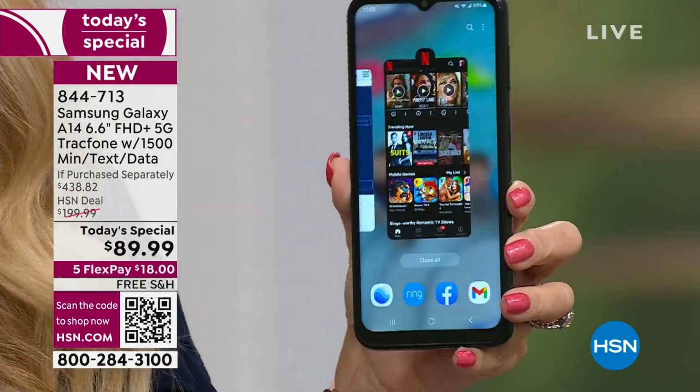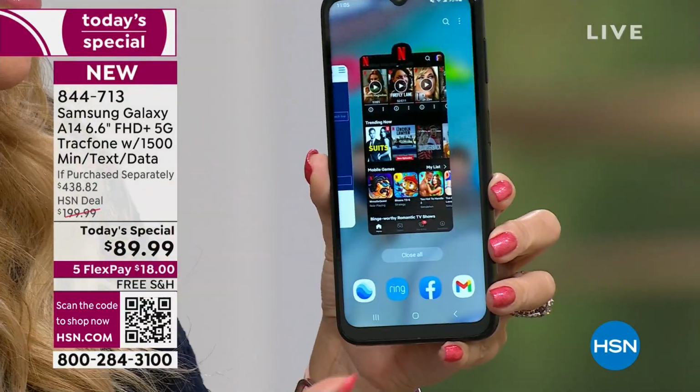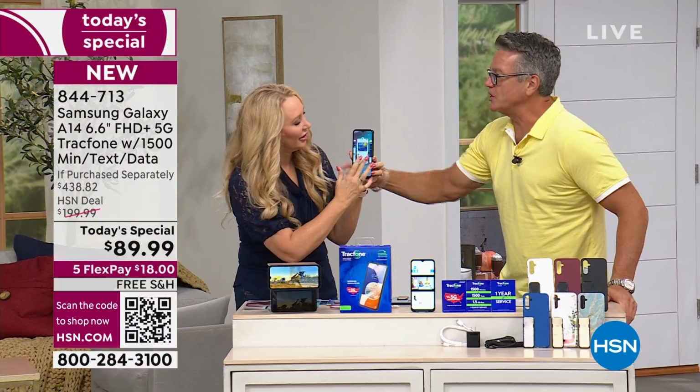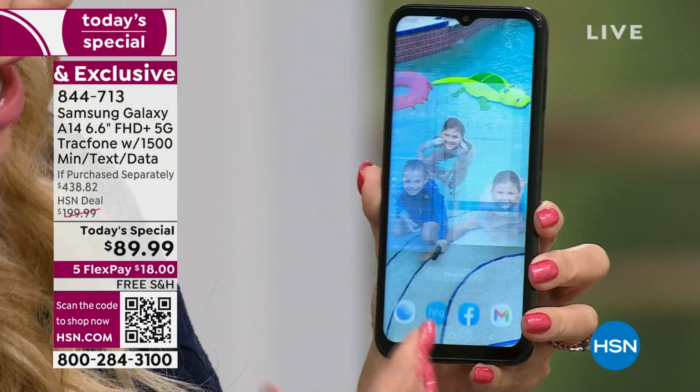Totally, yep. We know how pretty the Samsung TVs are, so you want something that you can really feast your eyes on. This is gorgeous. I've had a Samsung TV in my back room for 11 years. Oh my gosh, they last forever, and they're beautiful. Awesome.